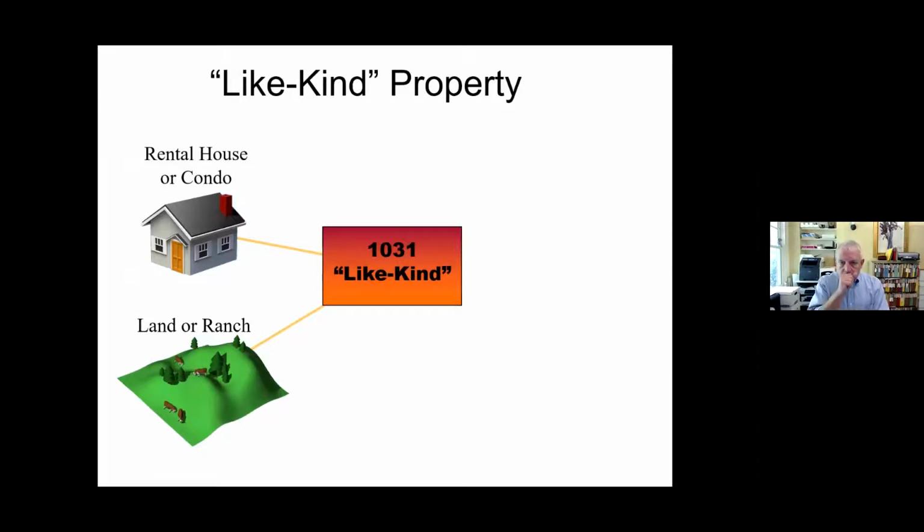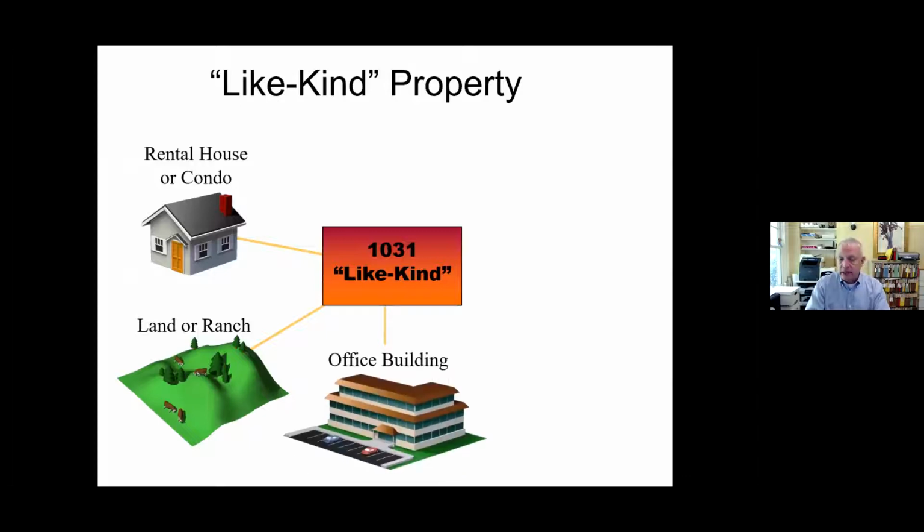Rental house, rental condo is like kind to raw land, is like kind to commercial building, is like kind to an apartment building. And you can see we can get into the different categories of commercial property: office, multifamily, warehouse, self-storage. All of these kinds of properties are considered like kind to each other. And so you could sell an office building and buy multiple rental houses. You could sell land and buy rental houses. You can crisscross on this slide literally any way you want.